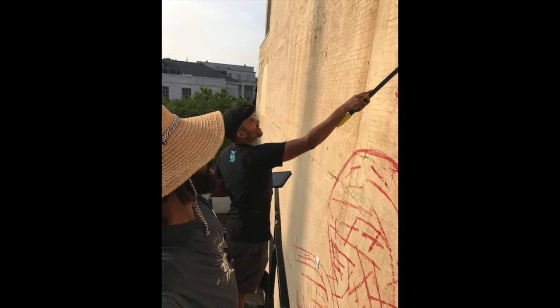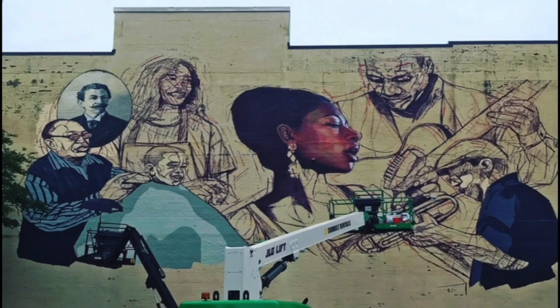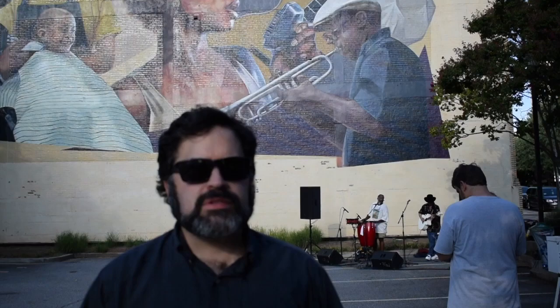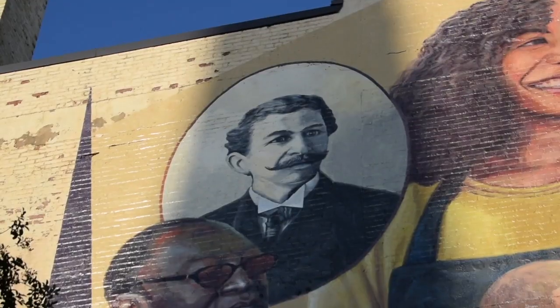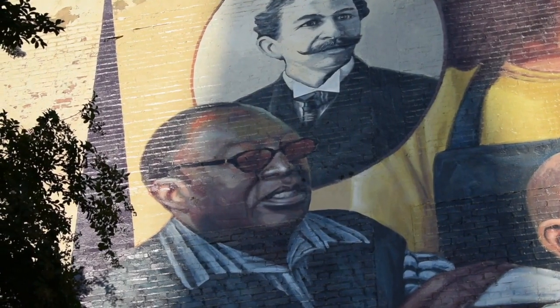In a blind process, 45 artists submitted their ideas for the mural along with prior works of art. The judges wanted the mural to reflect and honor those important to Athens' history. So the mural actually includes two historic figures. In the top left is Mr. Monroe Bowers. Pink was his nickname, Morton. Below him is Homer Wilson.